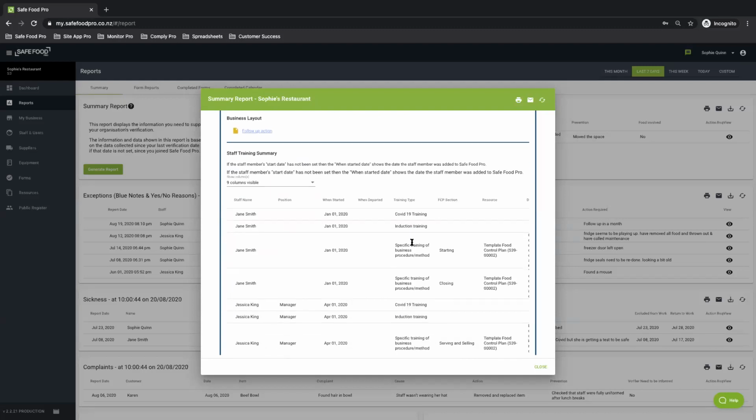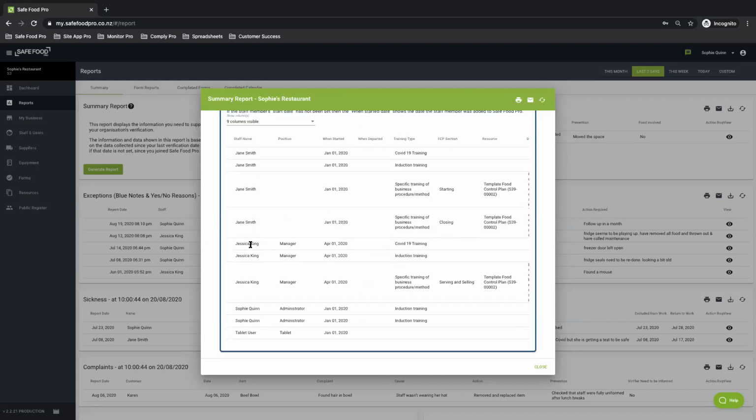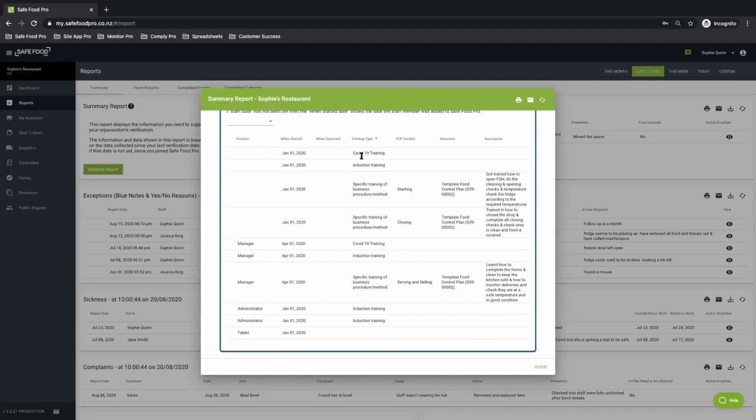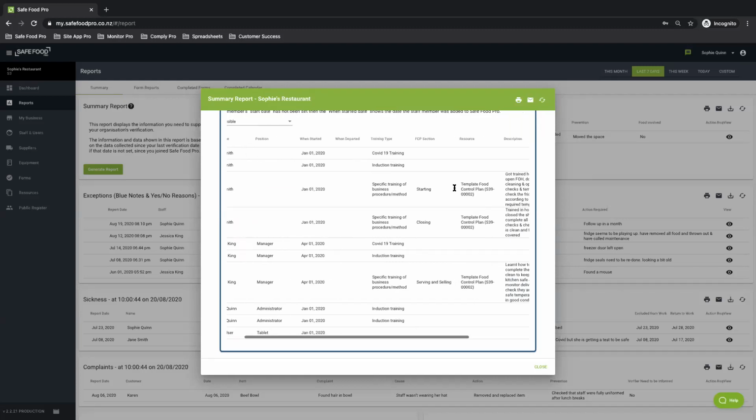It then starts with your staff training summary. So you can see here that I've got Jane and Jessica and me, we've all been trained. You can see what position we are and the date we started working with the company. You can then see what form they've completed in that training. So you can see that Jane has done quite a bit. She's done 2 specific training forms, an induction training and a COVID training as well.